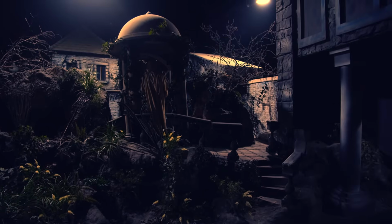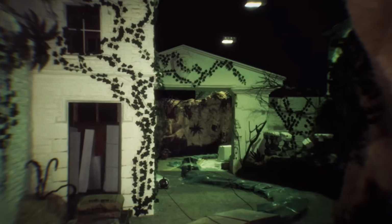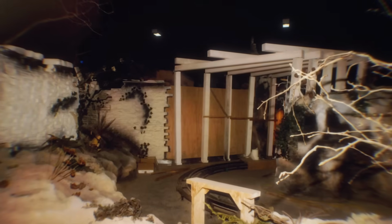This is the finale of the ride, the overgrown garden of the house. The garden scene, you know, it's such an epic set, it was massive. I remember the first time I walked into that scene being blown away because it had already been built, so we were really there just to paint it.